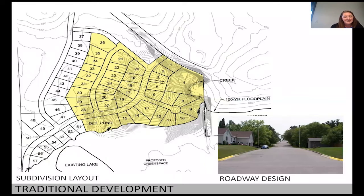So one of the next topics that you wanted to talk about is, how do we protect these things? What are the defining mechanisms that we have in each of our communities to set that bar and tell people what it is that we're looking at? So one of the first things that I wanted to show you is that a lot of what we see in our communities is some traditional development.